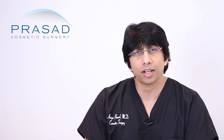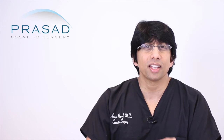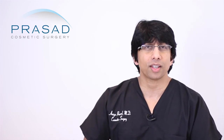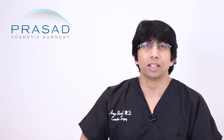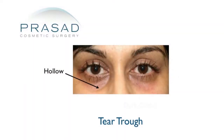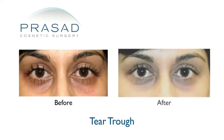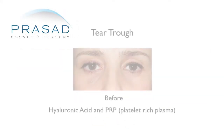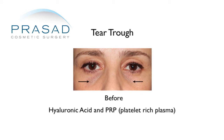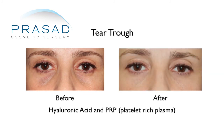So my typical strategy when someone has lower eyelid fat prolapse is to address the fat pockets first and then assess whether or not it makes sense to do any kind of volume enhancement in the tear trough area. Fortunately, there are fillers such as Restylane, and we'll often combine this with platelet-rich plasma, borrowing some technology from the orthopedic surgeons and the oral surgeons, and we've been successful in helping skin quality and volume loss in the tear trough area in a very synergistic manner, combining PRP with Restylane.